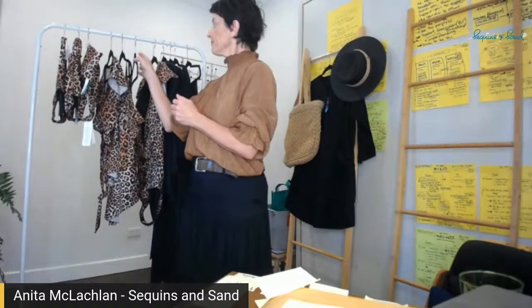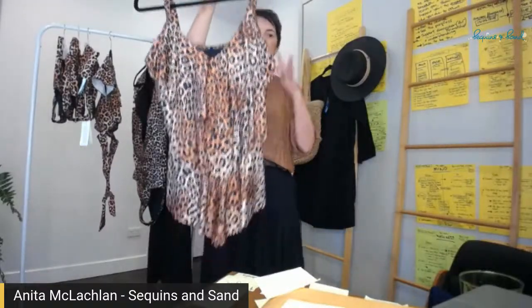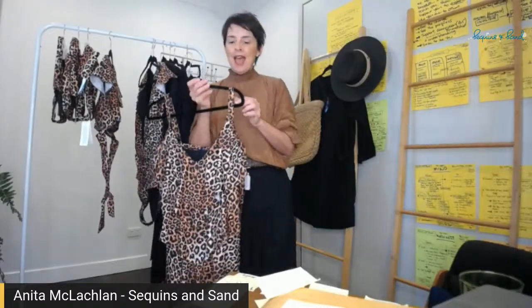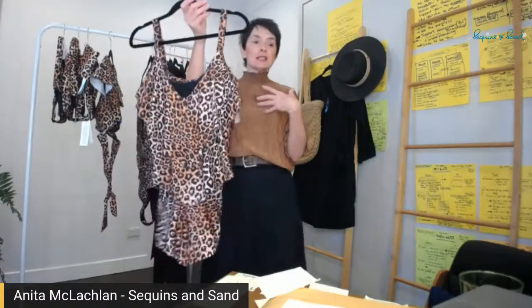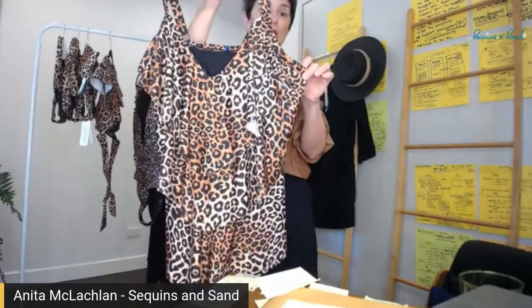Next to review here in the leopard collection will be another winning style. All the top sellers are in this collection. Just saying. This is the tankini. Girls, if you are belly conscious and have a fuller tummy figure, this is the number one tankini style that we sell for that very reason. I know most of the women we serve here at Sequins and Sand are 40 plus, and as our bodies change, as we get older, problem tummies are number one. I get that. And fuller bust.